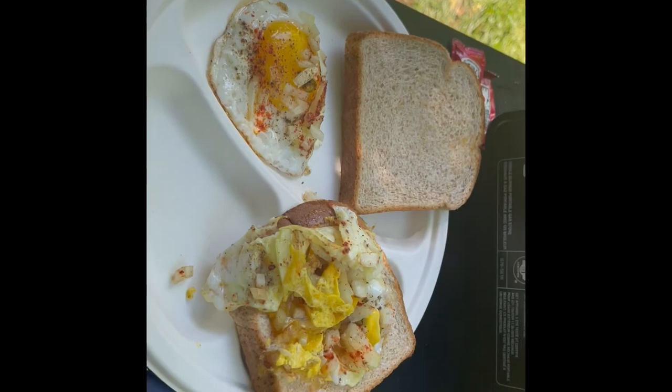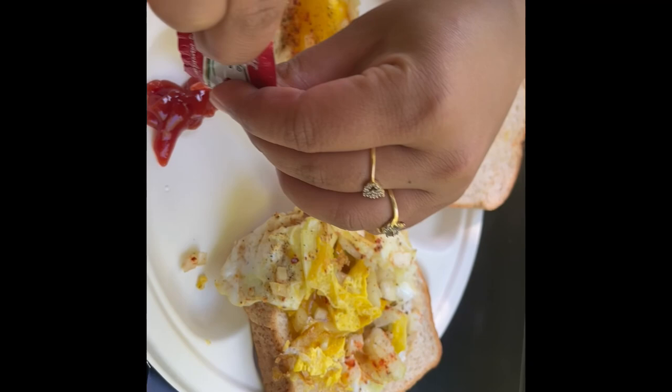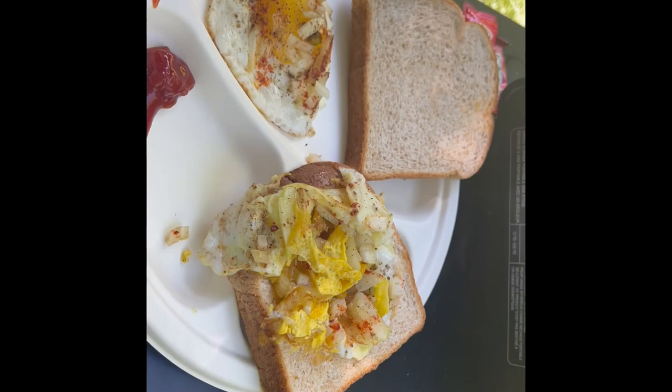So guys, our breakfast is ready. We made this using this stove, and here we are putting some ketchup. Because omelette can't go without ketchup, right? So see you guys in a bit once we are done with our breakfast.